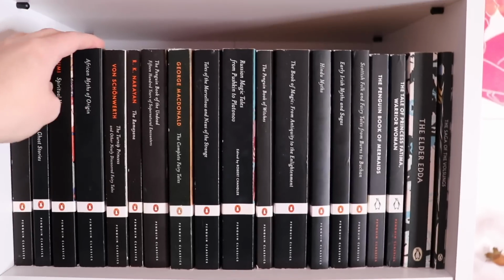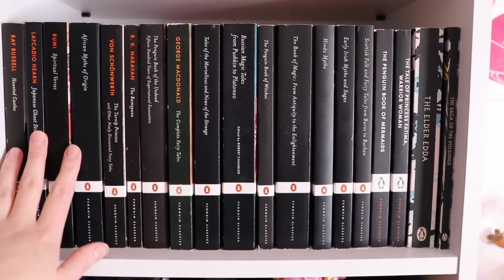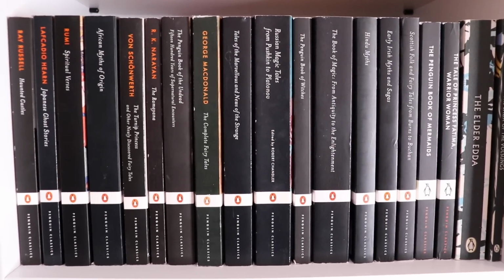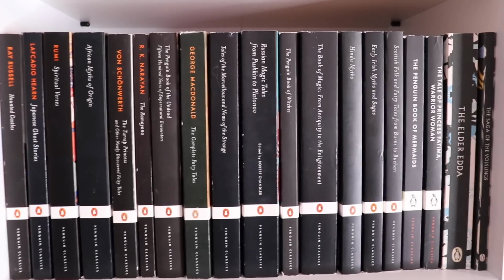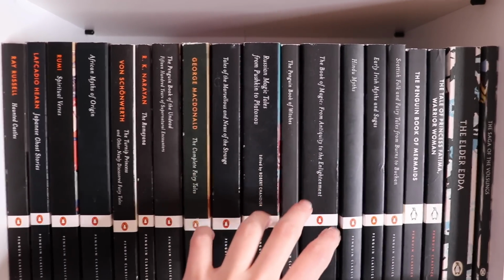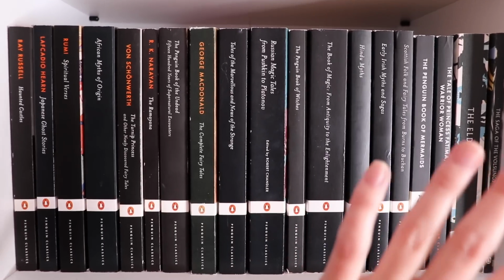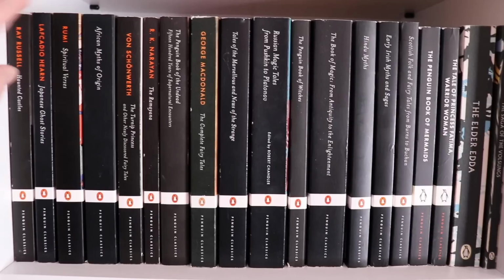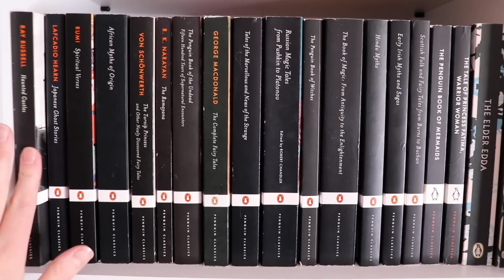Then moving down, we basically have all of my Penguin collections of folk tales, fairy tales, and ancient literature from different cultures. So there's a bunch of different stuff here. I've got some Norse myths, I've got some African mythology, I've got some Hindu legends, I've got some Russian folktales, I've got the Penguin Book of Witches, the Penguin Book of Mermaids, I've got some Arabic literature, I've got some ghost stories as well, a lot of different stuff.